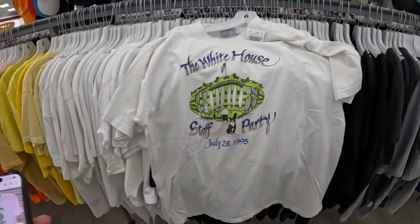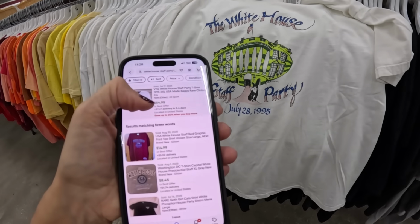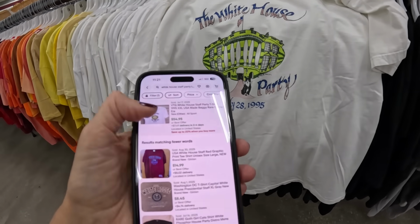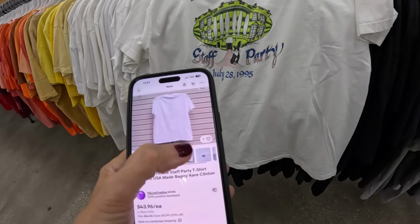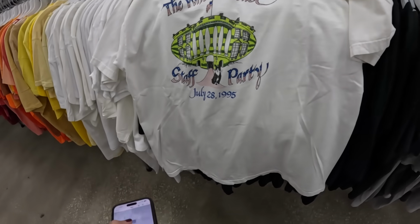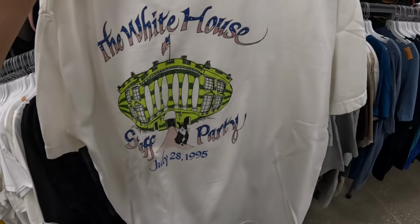I am now officially eating my words. Are you ready? They sell for $43.96. We're going to go back one. Look at that. This one sold for $54.95. Okay, and Clinton was in office. That is so cool. Let's go into it, make sure it's the same thing. Let's take a look at the inner tag. See if I can get to it with my thumb. Yep, same tag. Okay, so this was a very happy find. Somewhere between $45 and $55 for this t-shirt. I guess we're grabbing it.